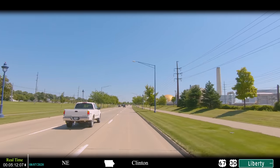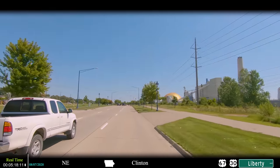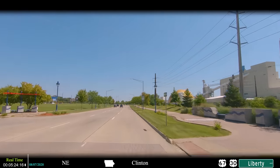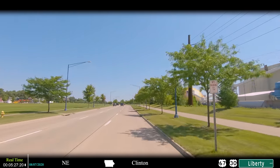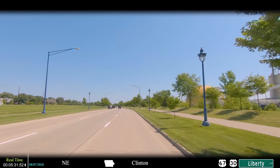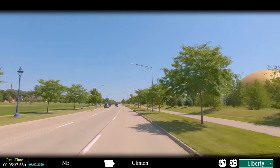All the industry that you see on the right is still a part of ADM. Its facilities stretch for over a mile between some railroad tracks and the Mississippi River. After driving through here, I spotted on the map what appears to be an abandoned neighborhood that's bordered by the railroad tracks to the north, ADM to the west, the Mississippi River to the south, and several warehouses to the east. Every once in a while, I'll get frustrated for not noticing something earlier while driving through a city or town, and this is definitely one of those times.